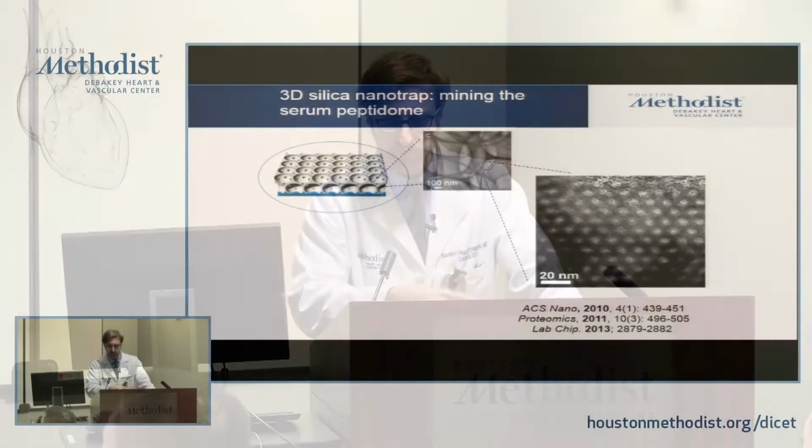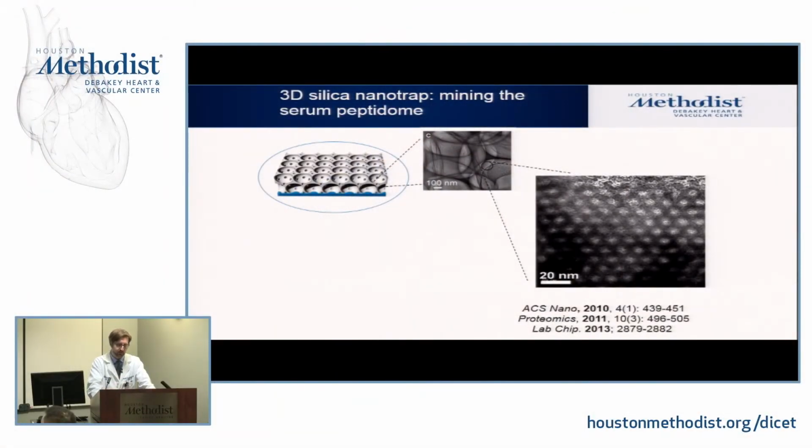So I'm going to very, very briefly talk about the nanopeptides and then move on to the focus, which is on gene expression biomarkers in this field.